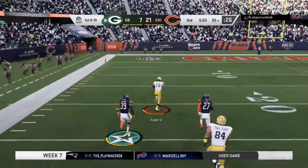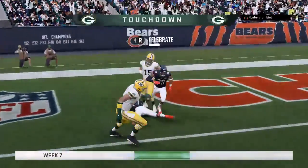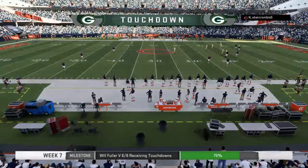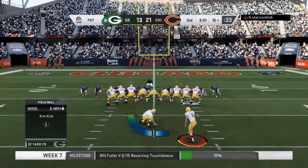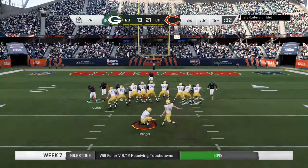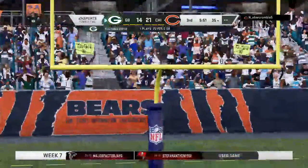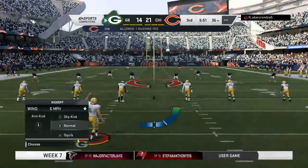And that's caught inside the 35. Touchdown, Packers. Will Fuller with his second TD of the game, his 6th on the year, as his guys are back within a single score. Extra point up and good by Tavecchio. And they're back within a touchdown at 21-14.